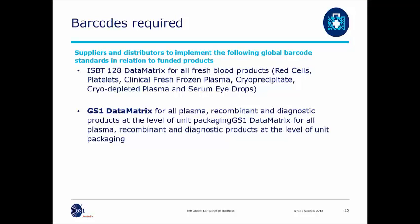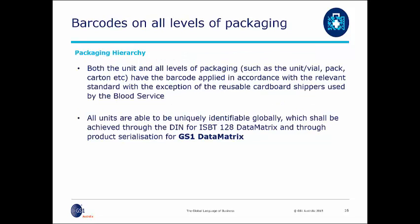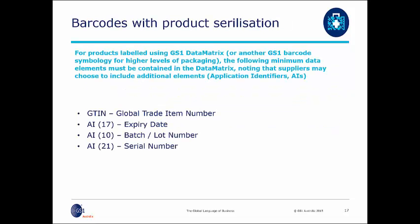So as touched on earlier in Rebecca's slides, we're looking at two forms of barcode. So I'll obviously be talking GS1 data matrix, so the application of that, both the unit and all levels of packaging, such as the unit vial, the pack, the carton, and the barcodes are applicable.